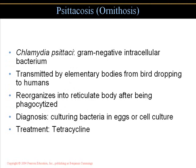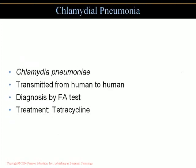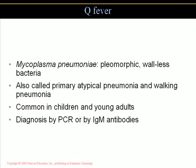You can culture it, which takes a special cultural medium in the egg or a cell culture. And then treatment with tetracycline, which is a very common, generically provided antibiotic agent that would be able to rid that. Chlamydia pneumoniae, transmitted from human to human, is treated with tetracycline as well.